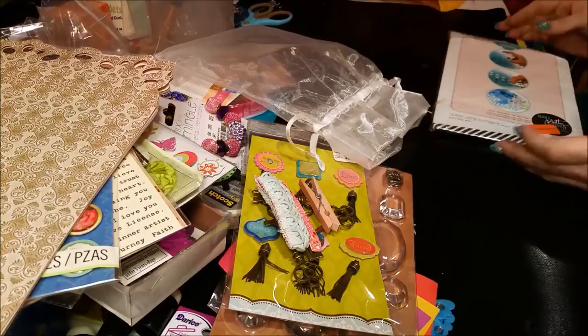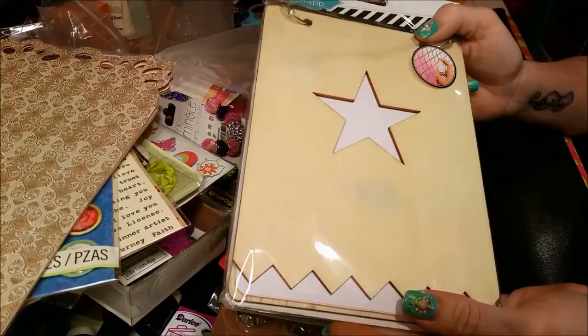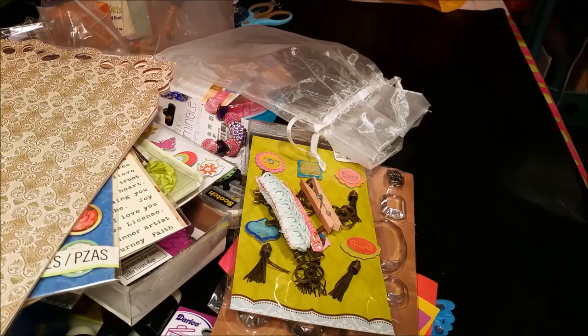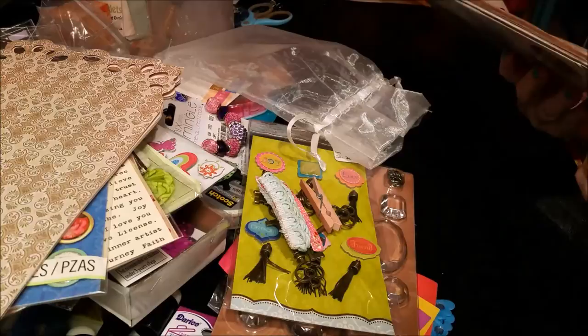Ooh, I just saw this. Of course, ADD kicks in. Isn't that pretty? It's a Heidi Swap. I guess it's supposed to be like a journal. It's an album, yeah. Ooh, we got to open this and look at it. Yep, it says Tuesday morning on it. I knew it. She's a Tuesday morning freak just like me. Love that place. It's addicting.